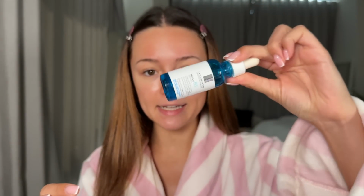Now, the next product I'd normally use is the La Roche-Posay Hyaluronic B5 serum, but I don't know if you can see, I am literally completely out of this. There is nothing left in this bottle, and as a girl that has a lot of skincare and makeup, emptying a product and getting through the entirety of something honestly is a rarity. But I think instead I'm gonna be brave. I'm gonna try something I've never tried before.